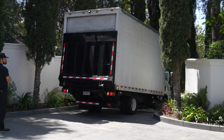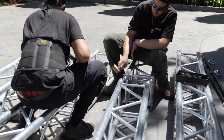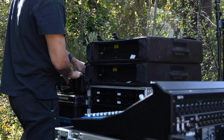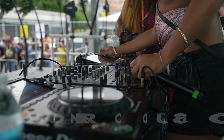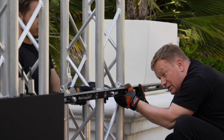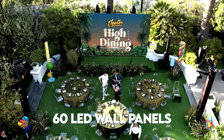Let's take a look at the equipment we provided to ensure that the dinner was held at the highest level. To provide the best sound quality throughout the venue, we chose the Savage sound system from the high-quality brand L-Acoustics, along with a Pioneer CDJ 3000 DJ console and DJM A9. Jeeter wanted their brand to be showcased on a big screen, and they also planned to show guests their products and videos. The LED wall Unilumin 2.6 with 60 LED wall panels completely satisfied our customers.